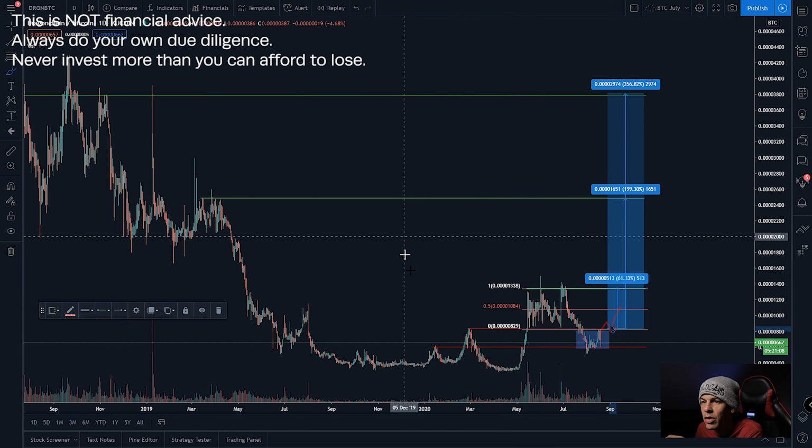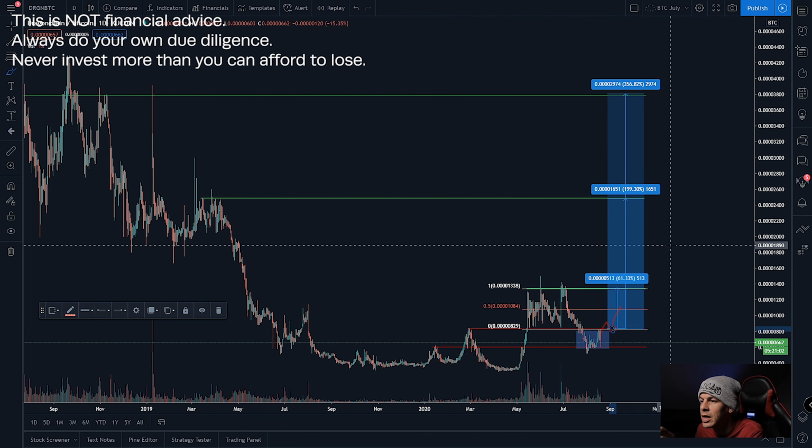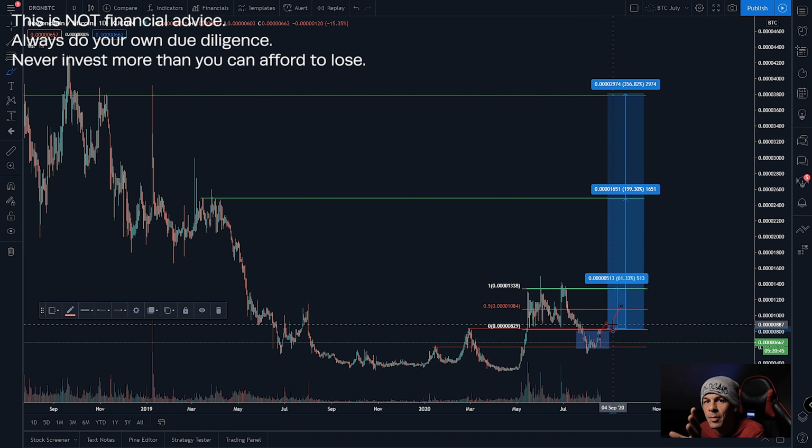But we have 3 targets. Depending on the news that Dragon come out with, they have been a lot more active recently, and I think there's something stirring within the belly of the beast, but I'm unsure, so don't take my word for that. But if we are at the beginning of a new alt season, a real alt season, then we could very easily be looking for this top target.